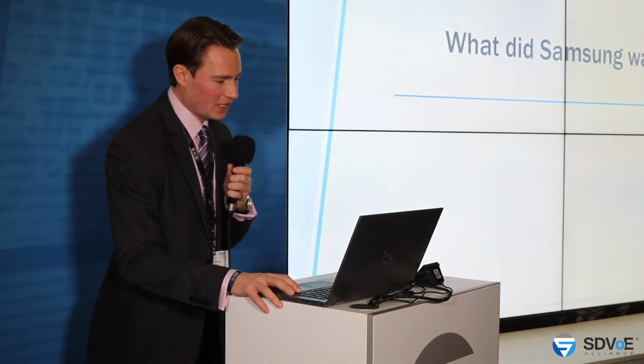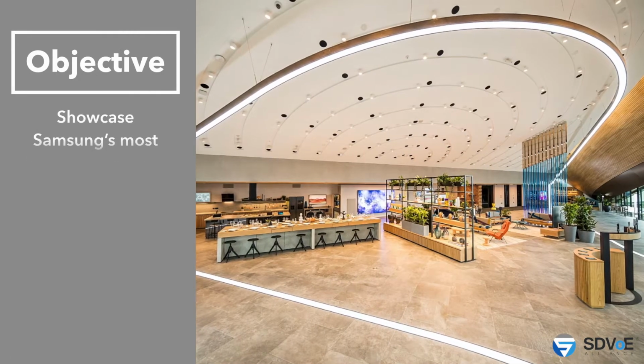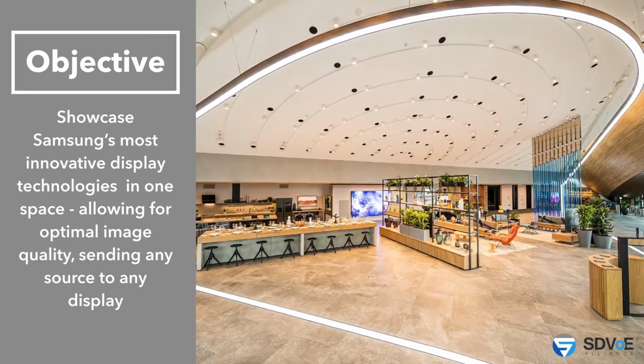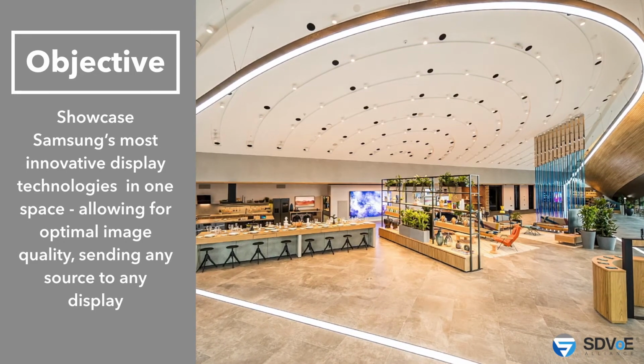So what did the client actually want? Their objective really was to showcase Samsung's most innovative display technologies. That was number one. They also were showcasing a lot of their other products, the entertainment and lifestyle products as well. But really, they needed the optimum image quality with the lowest latency, sending any source to any display across their network at any time.